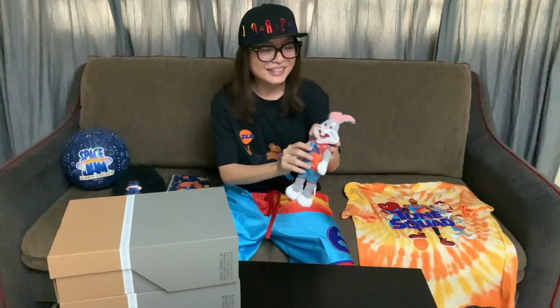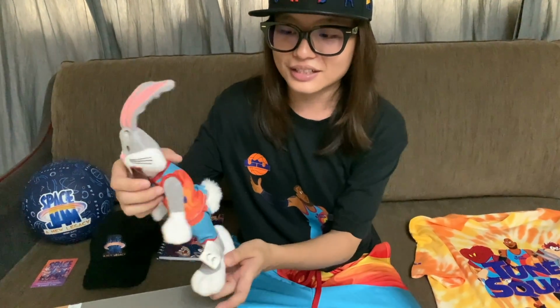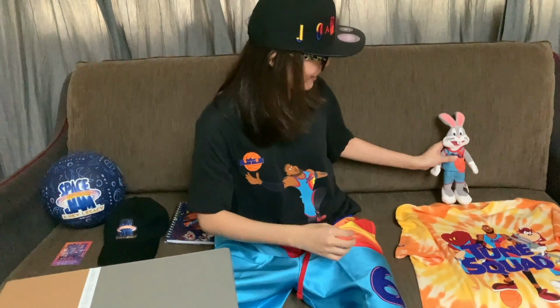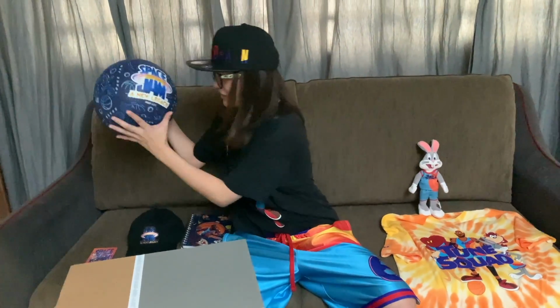Okay, and we've got the Bugs Bunny plush as well. This is looking really awesome. He's got the Toon Squad jersey on as well as the shorts right here, with his fluffy little tail on the back. So yeah, it's looking adorable, guys. His ears are standing. His side, guys, his side. Alright, we'll set him off to the side. And oh yeah, we've got the ball. Don't forget the ball, guys.